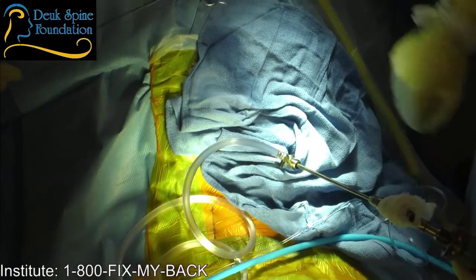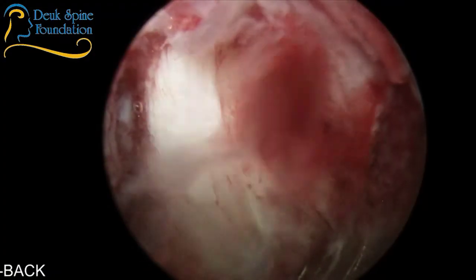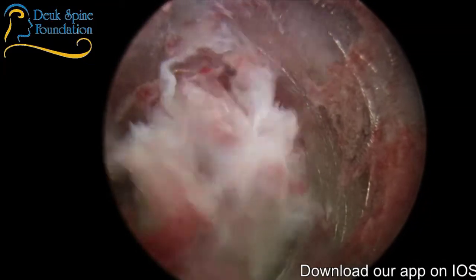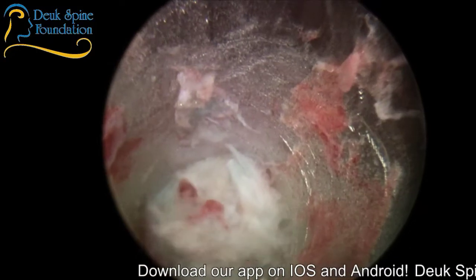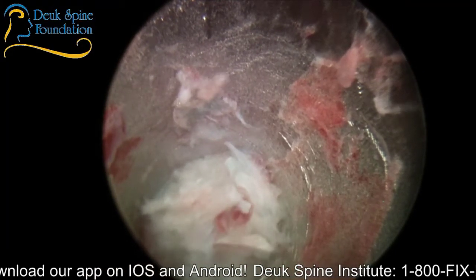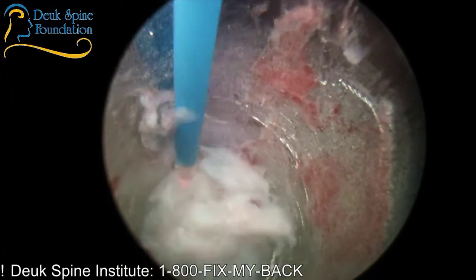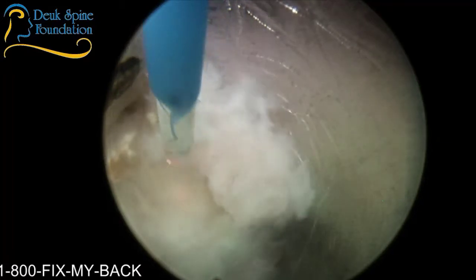So we're going to put our scope down the rabbit hole. Lights off, please. And we're inside the disc. Remember, I told you her disc is pretty much normal looking, except for this small area that's been torn in the back causing pain. Okay, so my goal is to remove the herniation, but also to repair the tear. Laser. Now, when I repair this disc today, and if I were to do that discogram next week, she won't have any pain because we would have ended the pain with the laser. And the way we do that is by, it's called an annular debridement.